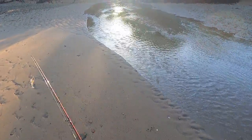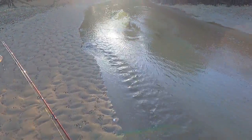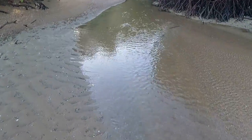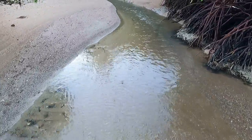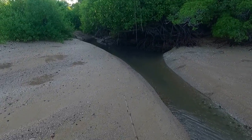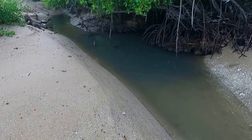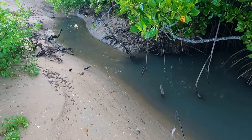Might as well go up here and have a look at the little freshwater spring. Just double check, but that's what I was told, spring. Yeah, definitely fresh water. Pure fresh water coming out here. Yeah, literally, that's where it starts. There's no water up there, it's just all pouring out of here. It's all mullet.